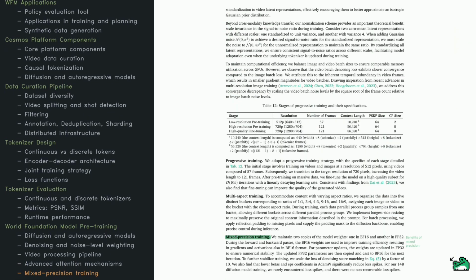Let's shift to efficient training strategies. Normalization keeps signal-to-noise ratios stable as the model scales. Progressive training starts at lower resolution and fewer frames, then gradually ramps up. This spreads out the computational cost while improving video quality. Multi-aspect training puts data into different buckets based on aspect ratio, preserving content alignment. Finally, mixed precision training packs a punch by storing weights in both half and full precision. It cuts back on memory usage and avoids large spikes in the loss. Overall, these techniques combine to ensure a good balance of speed and output quality.